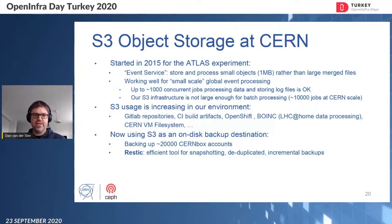And one of the new use cases that we have for S3 at CERN is as backup. So we have a service called CERNbox, which is a sync and share solution for our users. And we're backing up roughly 20,000 CERNbox accounts to an S3 cluster. We do this with Restic, which is an open source tool you can find on GitHub. And this is efficiently taking snapshots of file systems, then deduplicating and also enabling incremental backups. And we find this to be very useful.